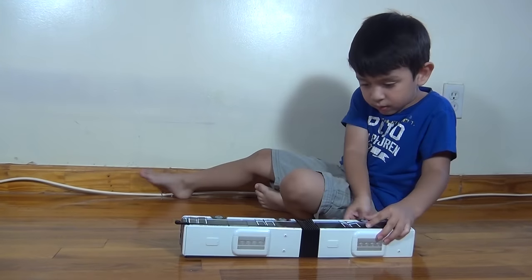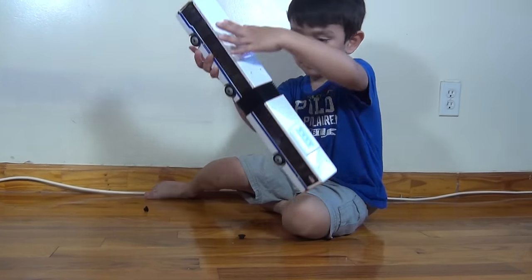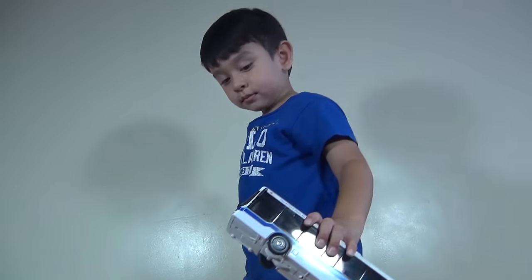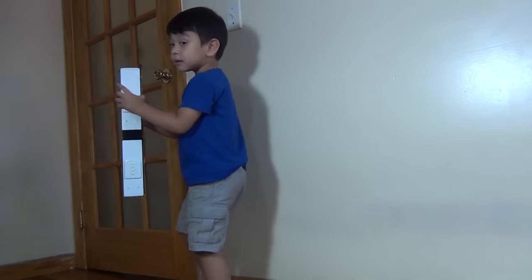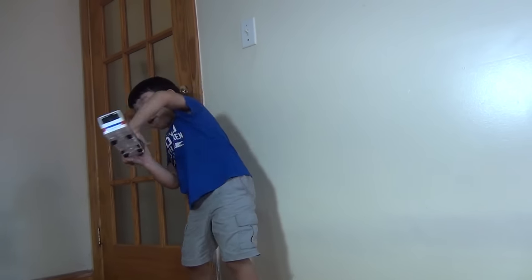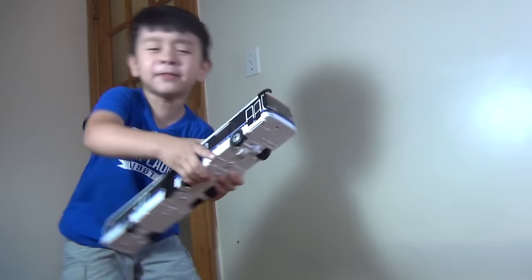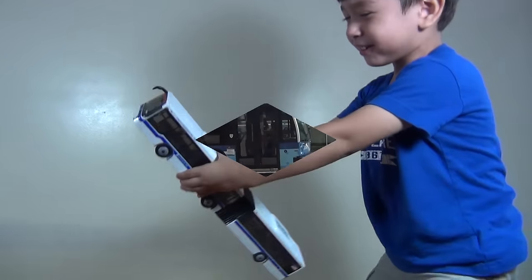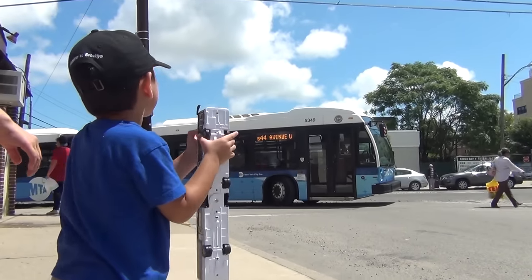All right, kids. So we're going to take this awesome long bus outside and see if we can find one in real life. Let's go! I'm driving the bus! It's coming!